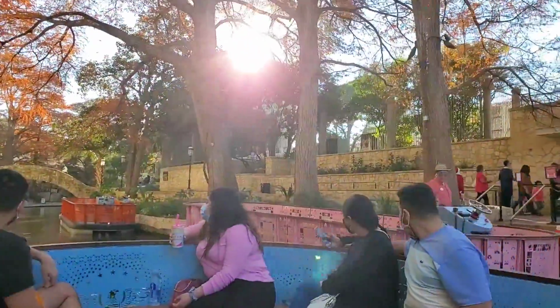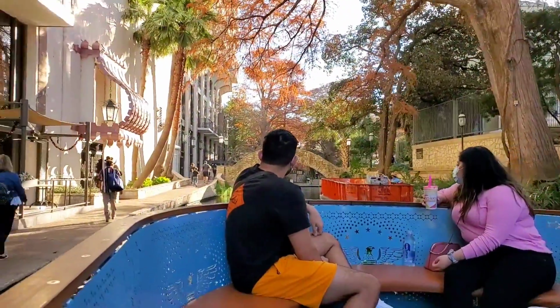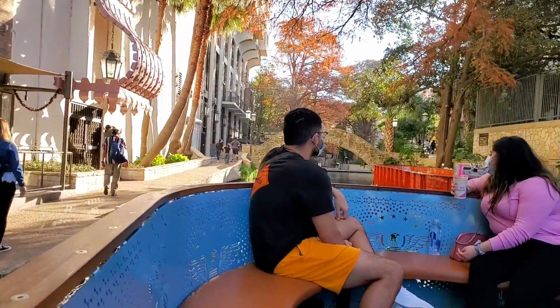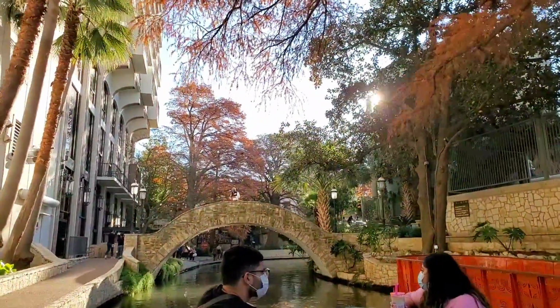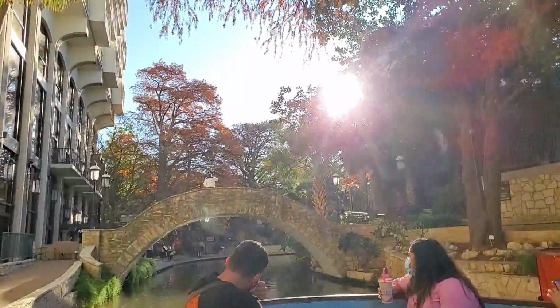Straight ahead there, that's La Villita. That was the first site for a soldier station at the Alamo back in 1722. There's some pretty neat higher-end steakhouses there up ahead too.